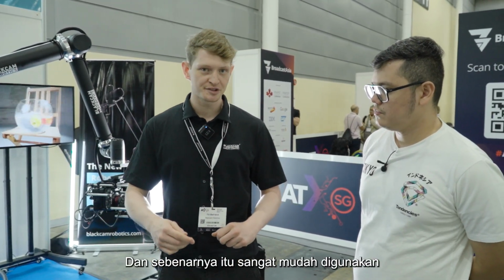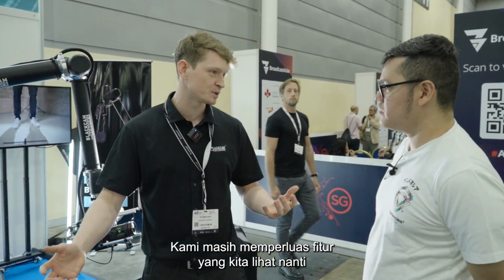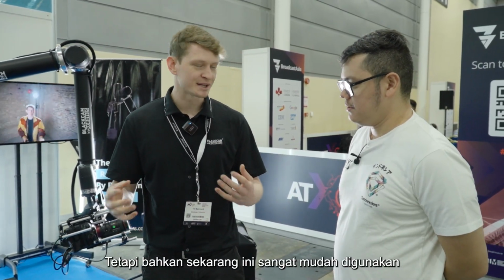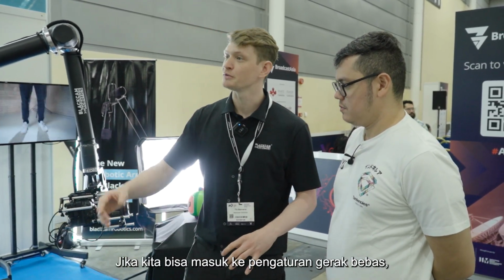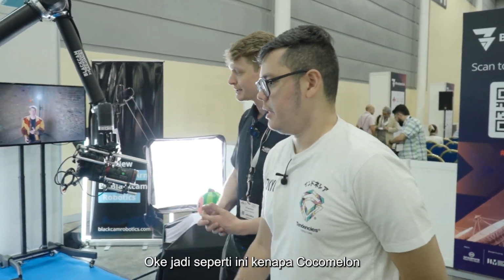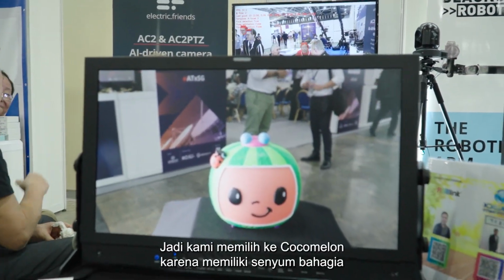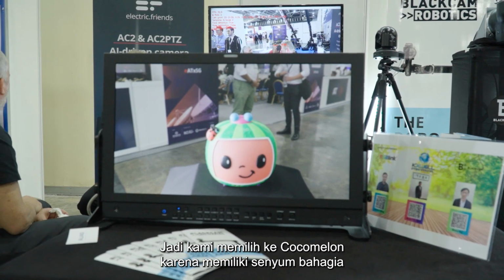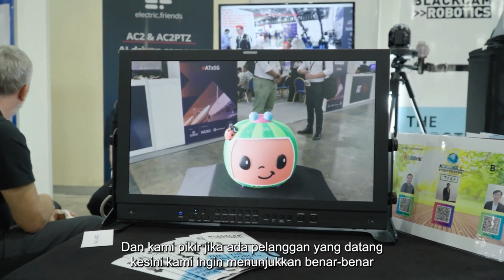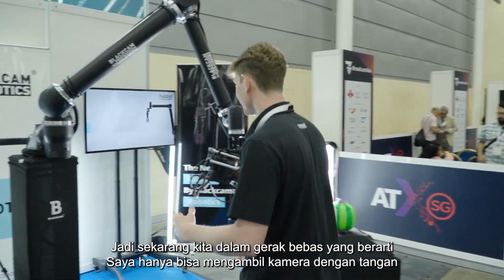Actually, it's really easy to use. Since it's still new, we are still expanding the feature set. We're looking later on to have a visual interface as well. But even now, it is super easy to use. If we can go into free motion setting, we can quickly show you how we can program it. Okay, so why Cocomelon? Right, so we chose the Cocomelon because it has such a happy smile, such a friendly face, and we thought if we have customers coming in, we want to show off a really happy face to them. So now we are in a free motion.